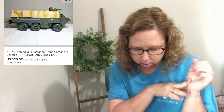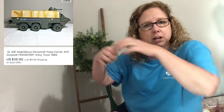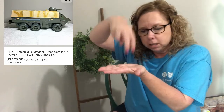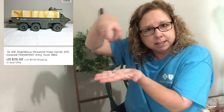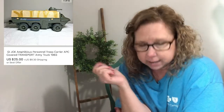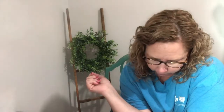Next up, we sold the G.I. Joe Amphibious Personnel Troop Carrier, APC Covered Transport Army Truck. It's the truck that he was showing in that last video where you could pull the cover off and put all the little guys in there, and you hooked them by their little feet and they stood up. That was from 1983, and that was part of the lot, and he sold that vehicle for $25.